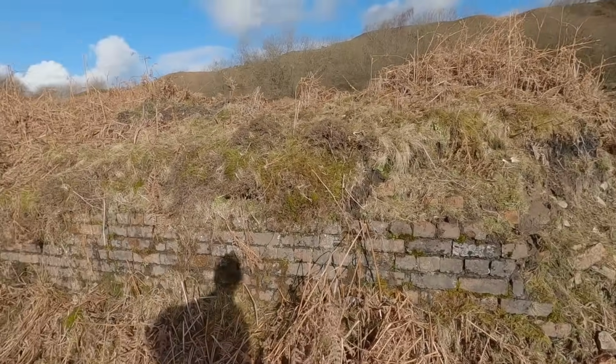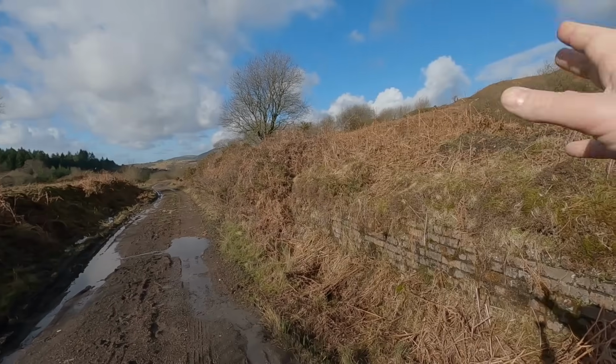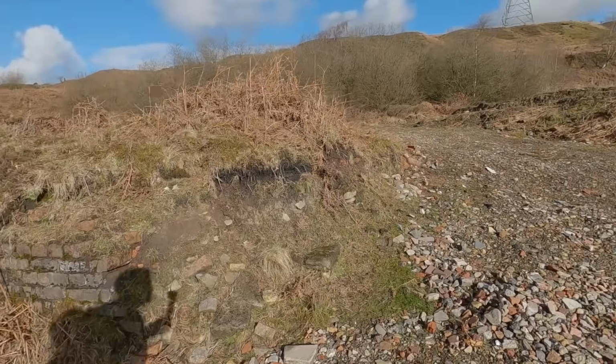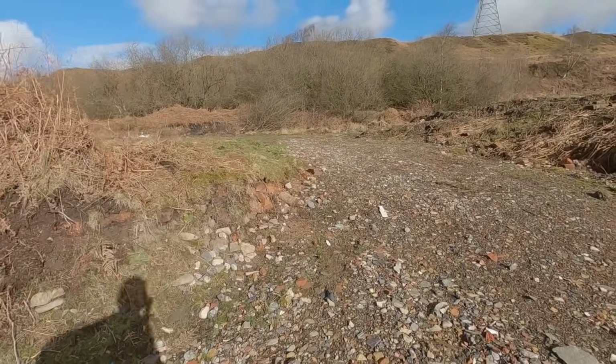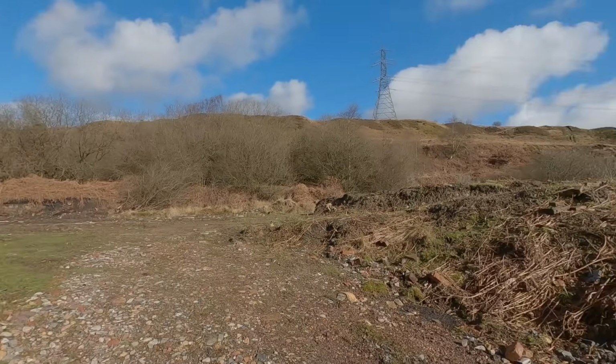Maybe some sort of loading area, like a platform for the brickworks, for where wagons might have been loaded on top. Doesn't look like there's anything up here. Nah, it's completely barren, isn't it?